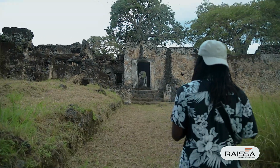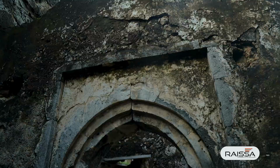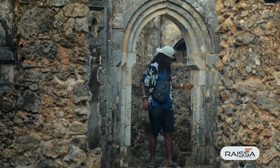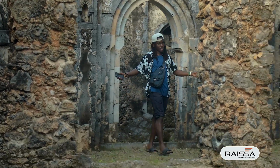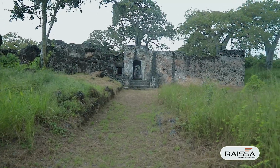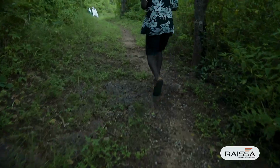Most of the ruins are actually demolished, but this at least is still standing. And I was told it's actually one of another palace of the Sultan. I love this door here. Look at this entrance. It's sad this city, this town is no more, but as a Tanzanian, you should actually come and see it for yourself. Hey, there's actually more here in Kilwa. Come on.